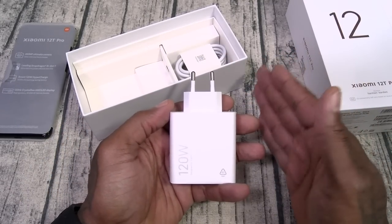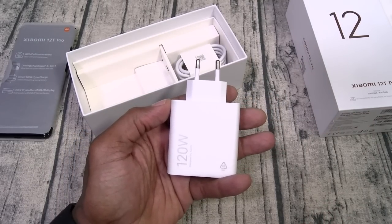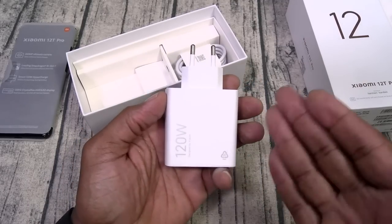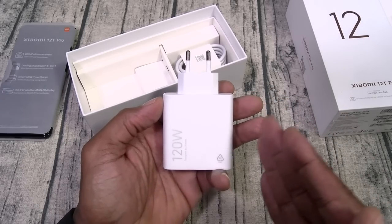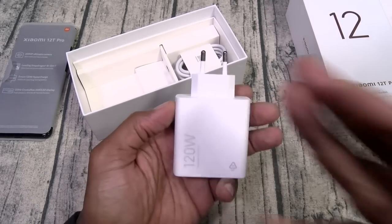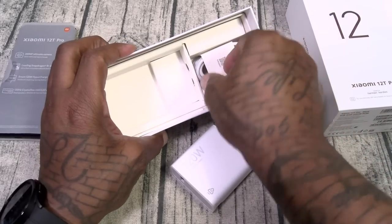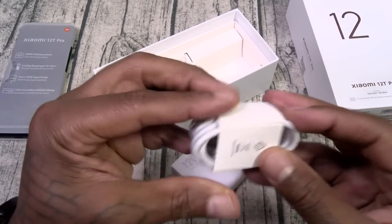And why wouldn't you want to complain? You just spent your money. Why would you want less? That kind of blows my mind when people say, stop complaining about the charger in the box. Why do you want less? I want everything that I'm owed. When I purchase something, I want everything that comes with it. And I want my charger in the box, especially if you're going to be advertising 120-watt fast charge. Prove it.